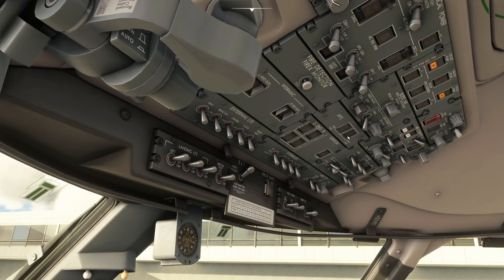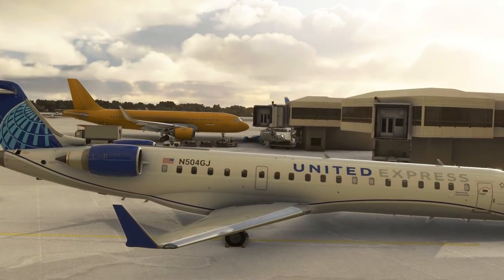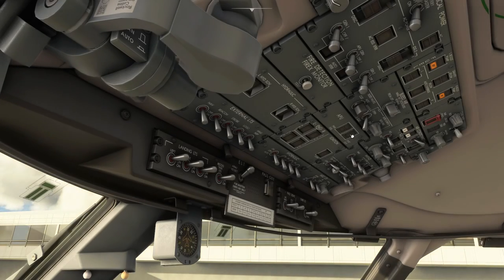Is it going to switch on yet? We had to open the door first, didn't we? I did that the wrong way round. So we're going to check outside, see if anything's happening. The door has opened. Oh, it's starting now. Good.